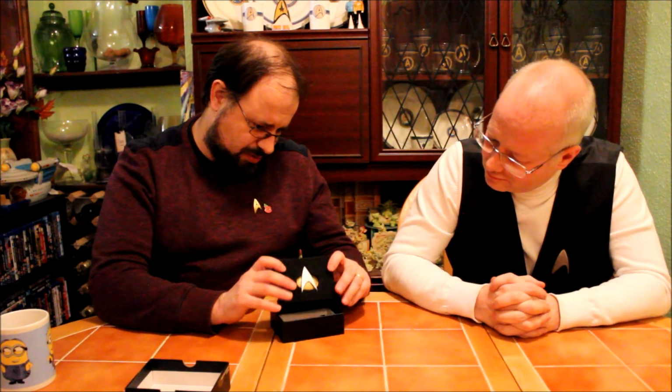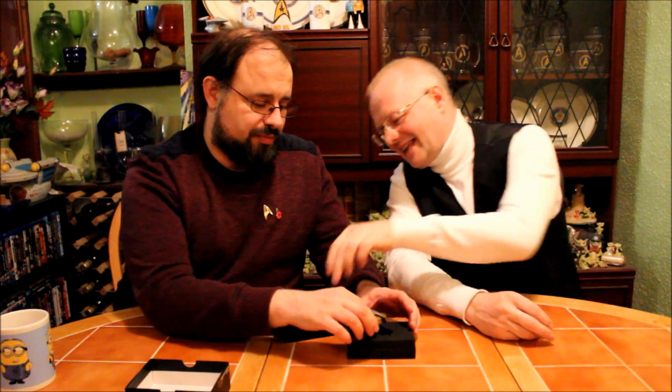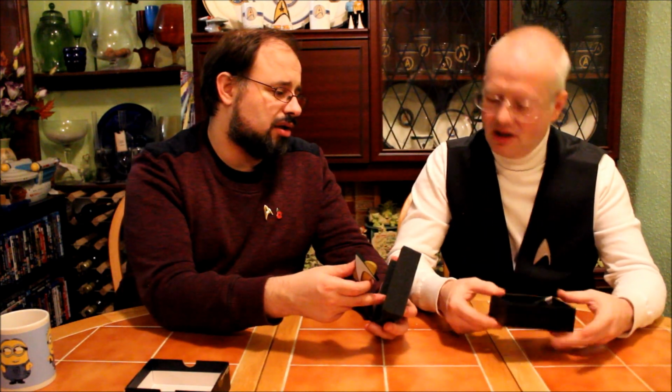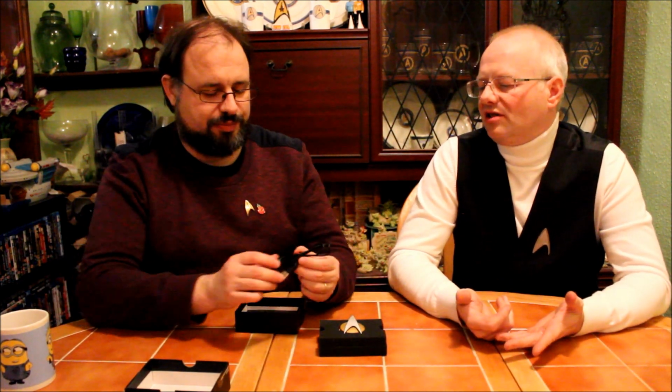Yes. Foam insert, which holds the Combadge itself quite firmly in place. Quite a lot of foam there. Yeah, you really need that much to pack it in a box well, that's solid. They've left a gap for the... Oh, okay. Yeah, I think it's appropriate, considering it's been shipped overseas as well. I'm just thinking it's a really solid little box.